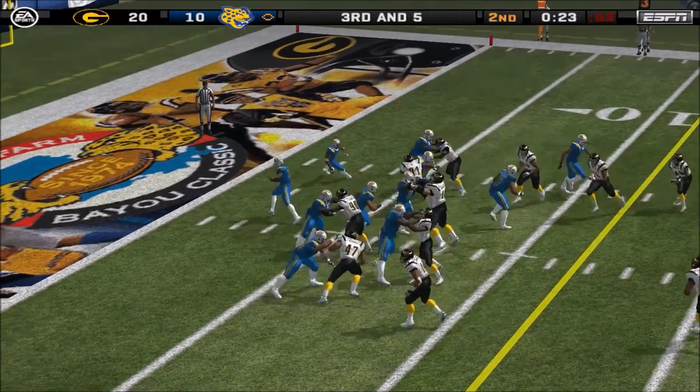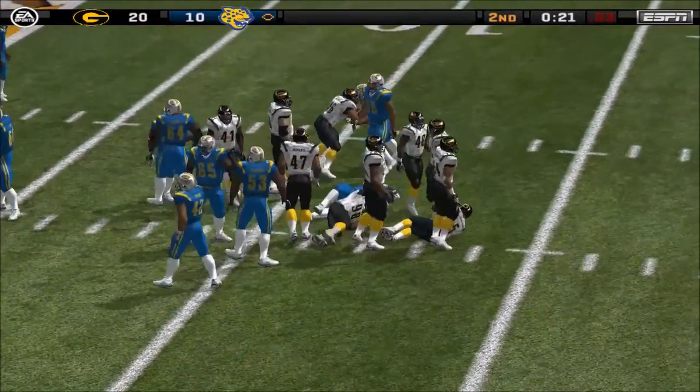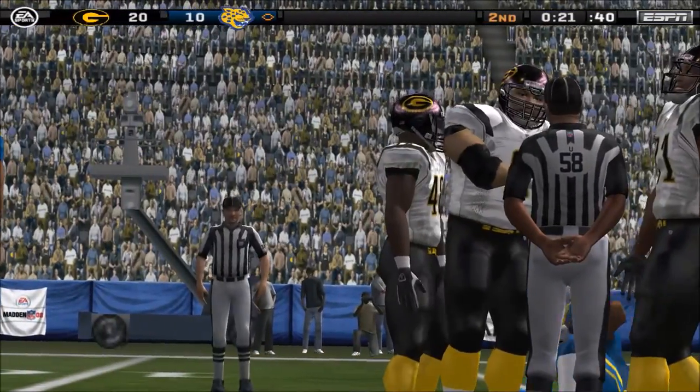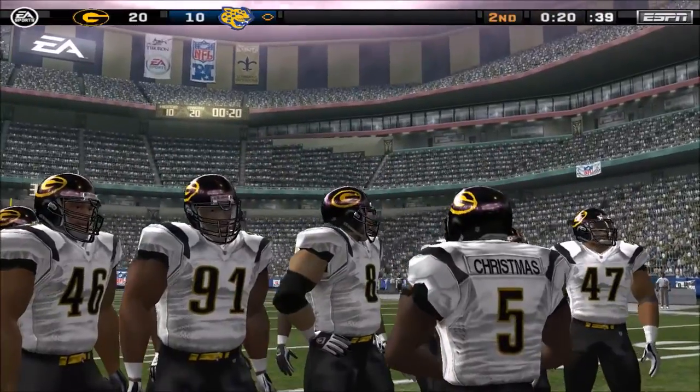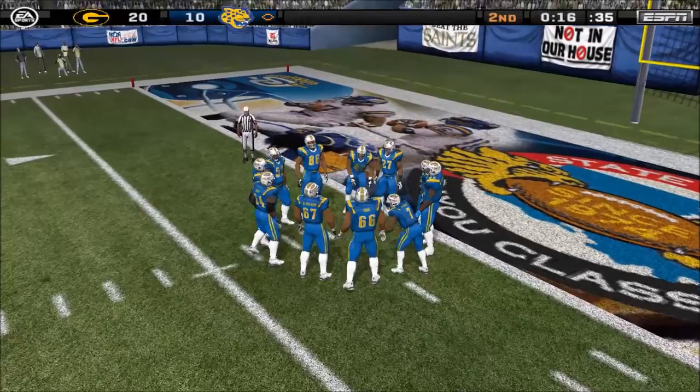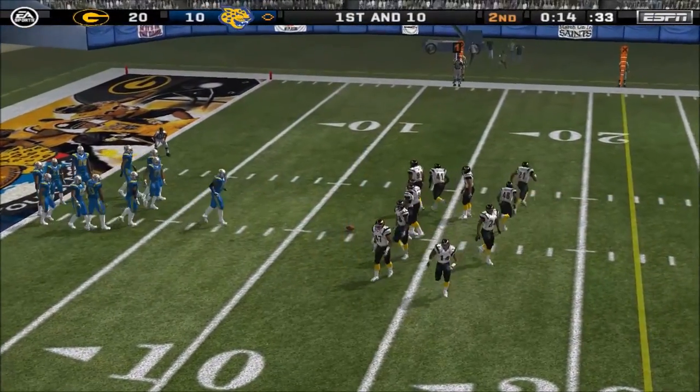This one is handed off. Clark is there on the stop. Excellent run for a first down. They brought some extra heat with a blitz, but he was able to find some room and pick up the first. Inside their own 20. Ball on the 12-yard line.